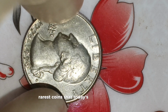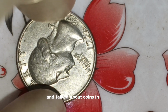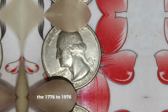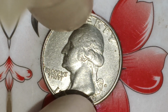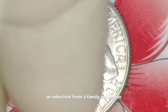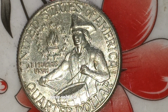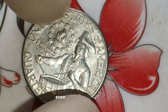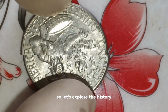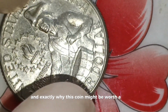Today's episode is all about one of the most iconic and talked about coins in U.S. history, the 1776 to 1976 D Washington quarter dollar. If you've got one lying around in your change jar or inherited from a family collection, you'll definitely want to stick around. Some of these quarters have sold for unbelievable prices, even as high as $1.9 million. So let's explore the history, the key features, and exactly why this coin might be worth a fortune.